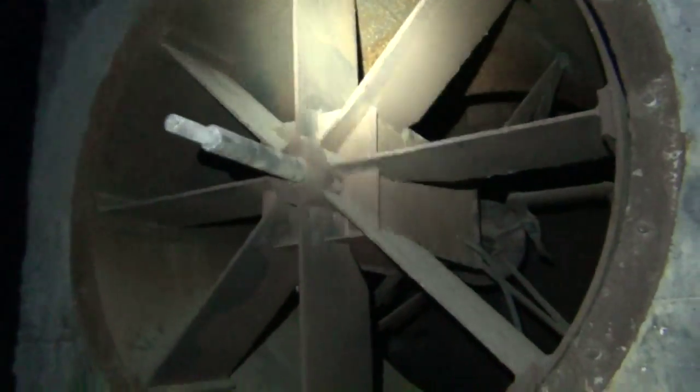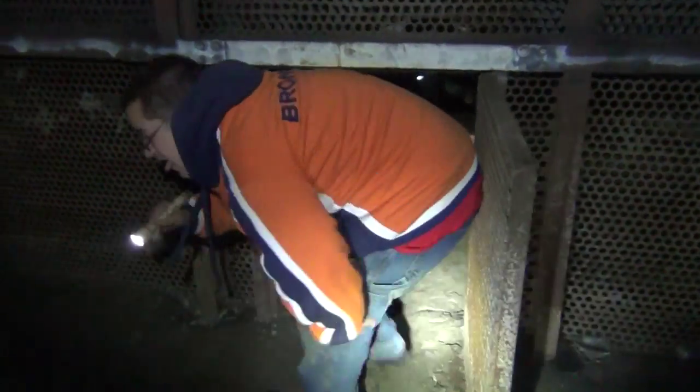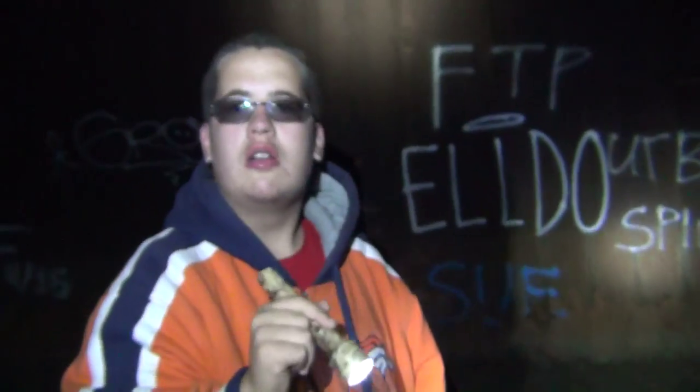So we got to climb back through that hole. We're coming out of that air ventilation area. So all this mud has washed into here over time. So it's probably solid floor under here, metal or concrete. Yeah, find the gold. Yeah, exactly.